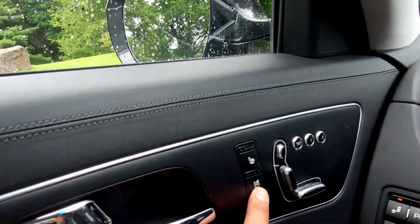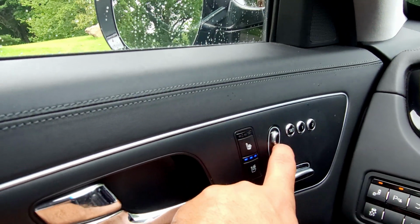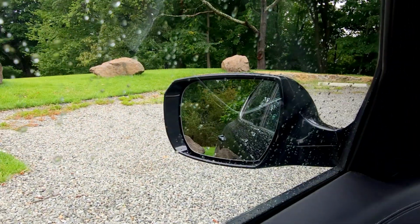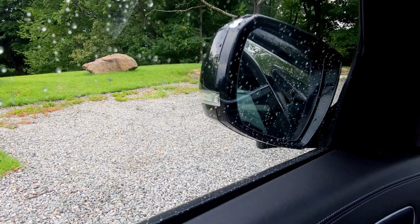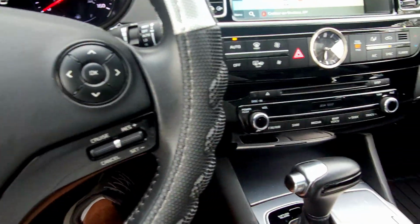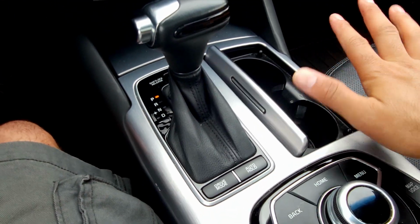And as I mentioned, you've got cooling seats. These are the controls for the seats right here. Up, forward, back. The mirrors are power folding, so you can press the button here on the door and completely fold them in and do your thing. And just looking inside of this car, it's very, very nice in here. You get very, very good material quality.